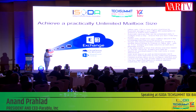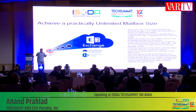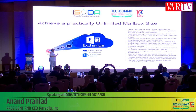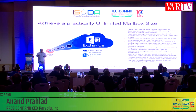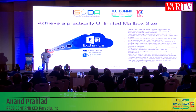And we have this unique ability to integrate with OneDrive. You've got 1 terabyte of space in OneDrive. Why not use that as space to keep your Exchange archive? So what we can do with this technology is essentially give users a bottomless mailbox, an unlimited mailbox size. Their old emails continue to get stored in Office 365 in a fully searchable archive. They can find any email from the past at any time and keep deleting older emails out of their active mailbox. And they don't have to pay anything extra for storage, because we're essentially using the OneDrive storage that they have.